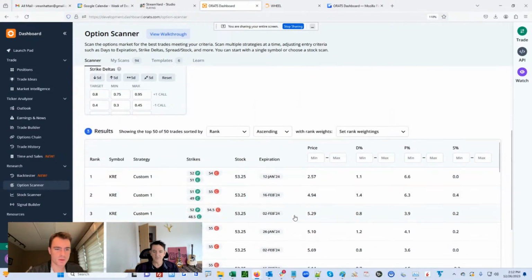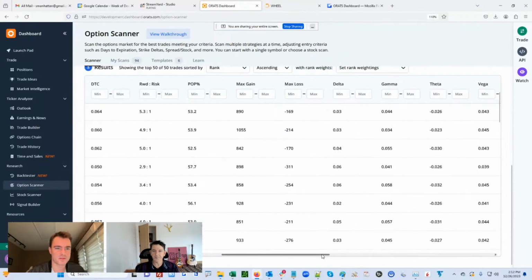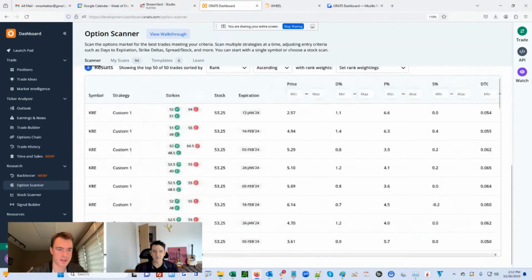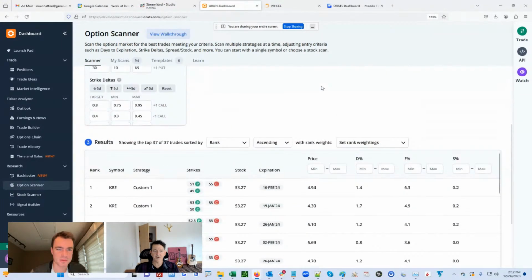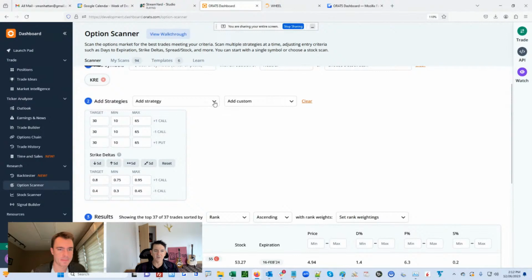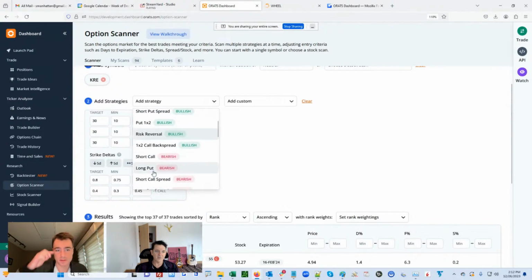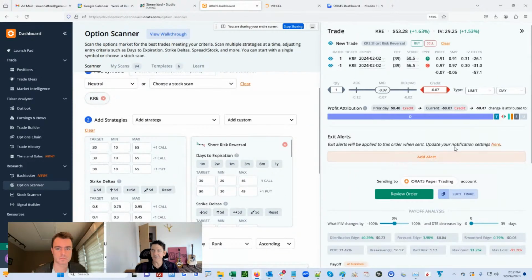I think we can visualize this. Also, if you scan for a short risk reversal, it kind of has the same payoff structure as the call you're talking about. So maybe that's a better way to visualize it. Yeah. So what Tyler's talking about is a short risk reversal, right? So here's a risk reversal in KRE, right?